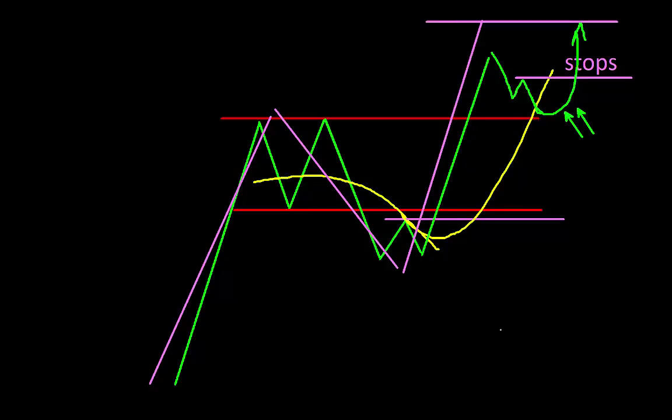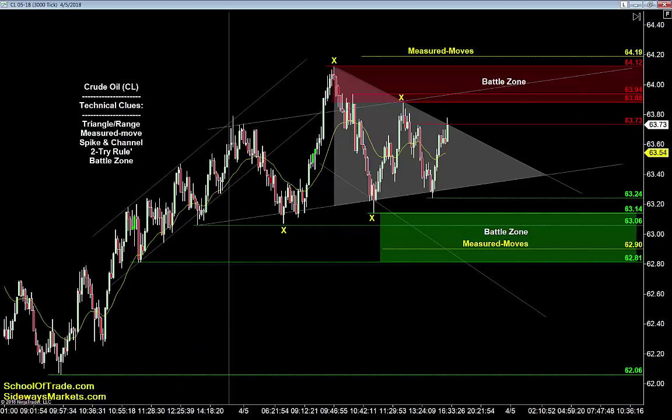Okay, so again, I wanted to go over this real quickly because this is the basic principle of almost everything you can see in tonight's session. So now here we are, here now on oil.